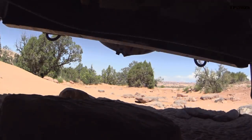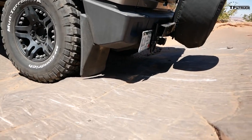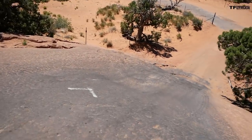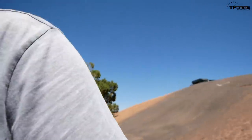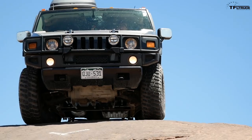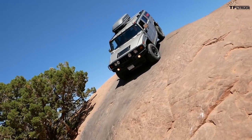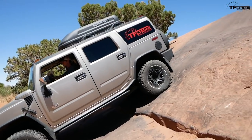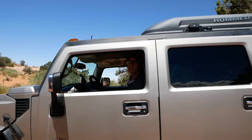Now, if you recall on that obstacle we just went up there, we actually hit on both the Tacoma and the Raptor on the departure angle. That's really steep. I'm walking down right now. It's hard to show on camera, but this is super duper steep. Barely walkable. All right, here he comes. Yeah, that was really good.